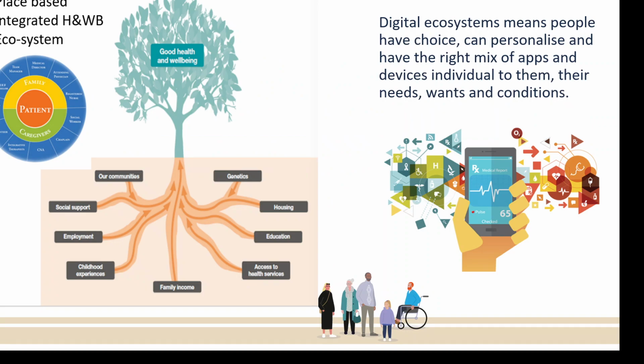The future, of course, is about place-based integrated health and well-being ecosystems. And there are two ecosystems in play here, and people often get confused. I'm thinking in particular of one ecosystem in terms of delivering good health and well-being, which is actually, how are we dealing with the wider determinants around health? What is the circle of care around a patient? And the circle of care is often not just the caregivers; it is the family. It could be community groups, it could be third sector, or all of that.